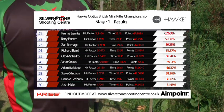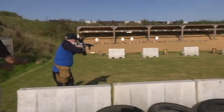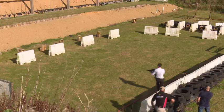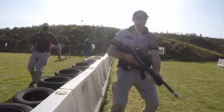Again, and Josh Hicks in 30th. Wow. Yeah, Josh had some problems there, I think, with some guns. Not a good one for him. Well, that's the end of stage one. This is what stage two looks like. Plenty of plates and lateral movement. We'll pick up on this after the break.